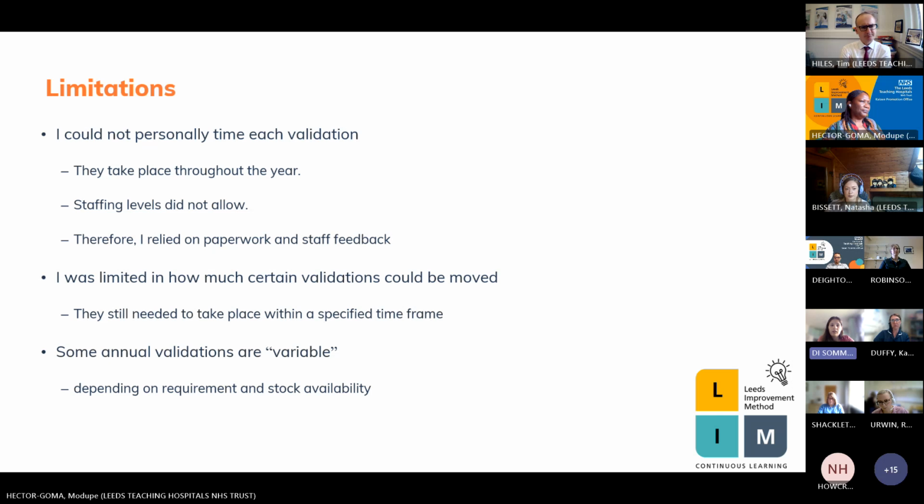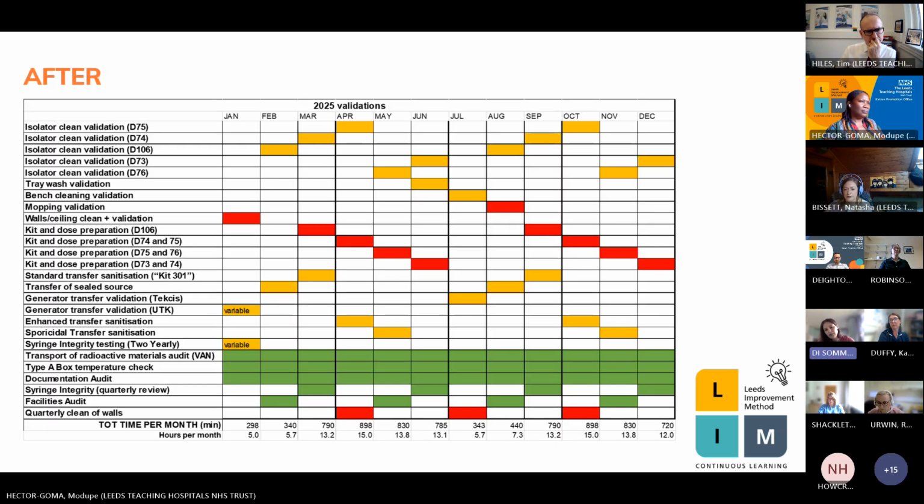There were some limitations. I couldn't personally time each validation, so not an exact science necessarily every single time. Obviously, in order to spread them throughout the year, I had to move some validations, but I was limited because they have to happen within certain time frames. So for example, every 3 months, every 6 months, and I didn't want to disrupt the schedule too much. And also some validations are variable depending on when things are required or when we have certain pieces of equipment around.